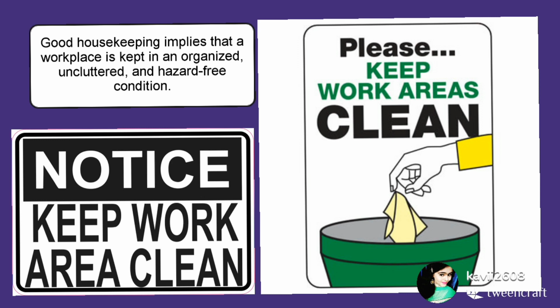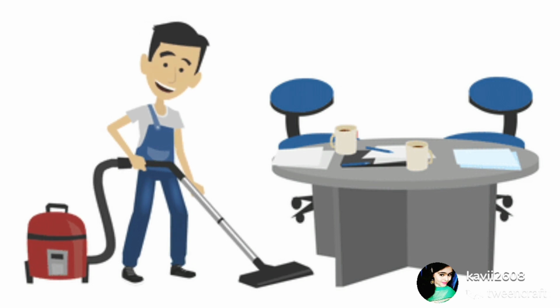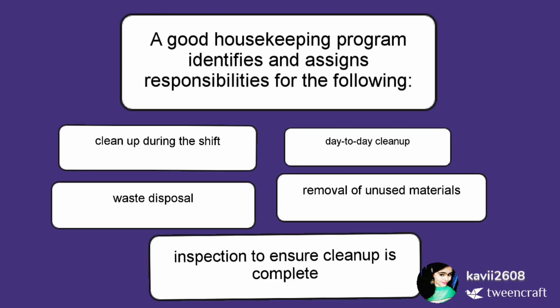Good housekeeping implies that the workplace is kept in an organized, uncluttered and hazard-free condition. A good housekeeping program identifies and assigns responsibilities for the following: cleanup during the shift, day-to-day cleanup, waste disposal, removal of unused materials, and inspection to ensure cleanup is complete.